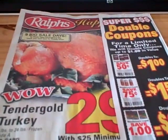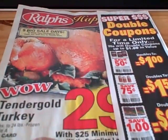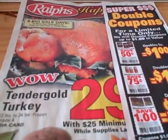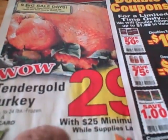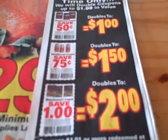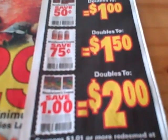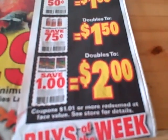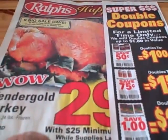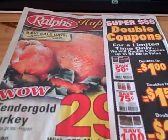So this week I compared them all, and with Thanksgiving coming up next week, one of the main items I was looking for was turkey. I found that Ralph's this week had turkey the cheapest per pound, and not only that, but also this week they were doubling every coupon that you brought in. So for instance, if you had a $1 coupon, it would double to $2. So definitely Ralph's was the best store for me to choose this week. So that's definitely one of the main things.